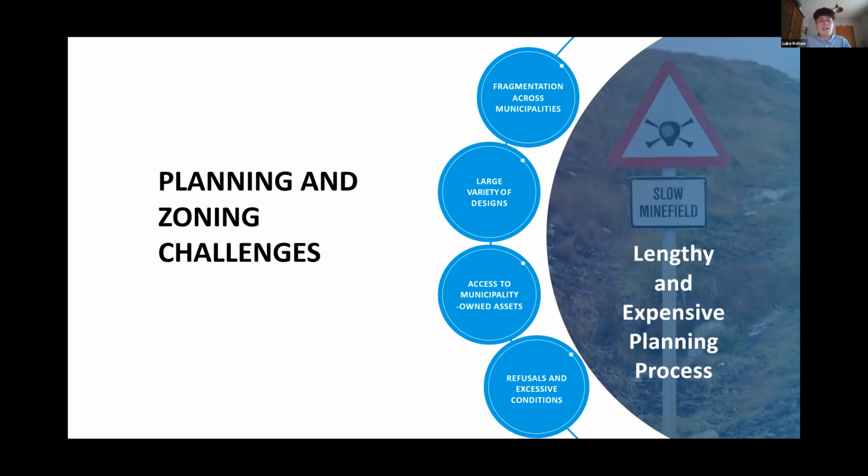Obviously, planning and gaining zoning approval is a huge challenge with traditional sites. There's a huge degree of fragmentation across municipalities, both nationally and internationally. While a site may be accepted by one municipality, it may not be accepted by another. This places a huge burden on the mobile operator and on the infrastructure providers, because they have to approach each municipality on a case-by-case basis. It adds time to the deployment process, and it adds cost as well.